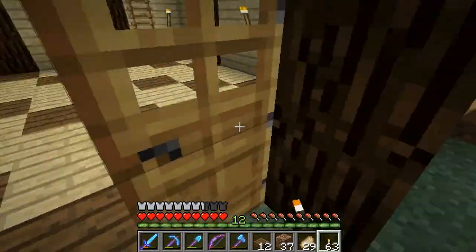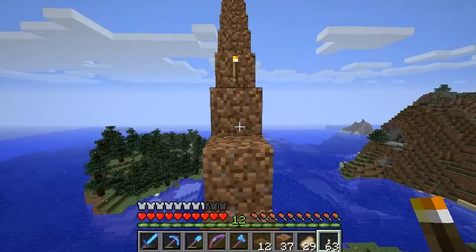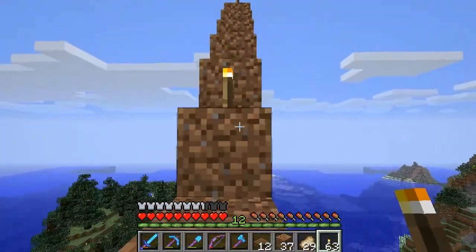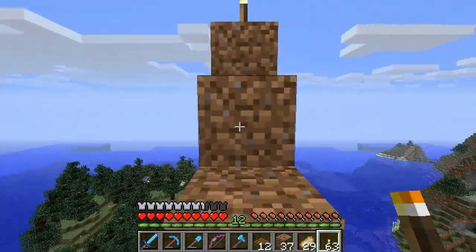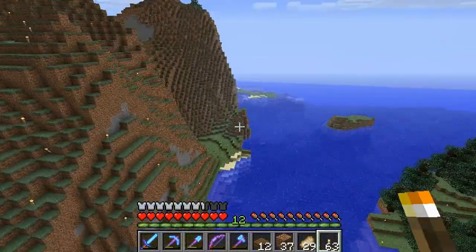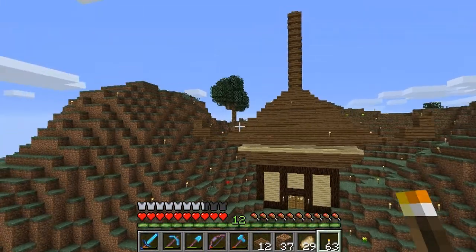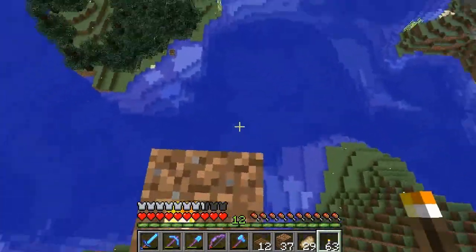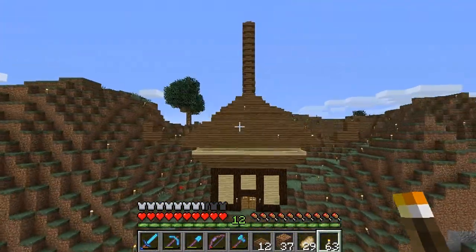This is still the same island, but it's far enough away from my main base that I am probably going to put in a nether portal somewhere, possibly. Could be an upstairs room, a nether portal, or a railroad, maybe. I don't know if I want to do a railroad, but I never used rail, so that might be a good excuse to use rail. So I'm kind of excited about that.